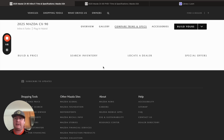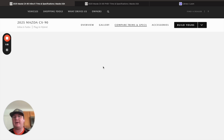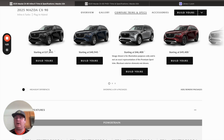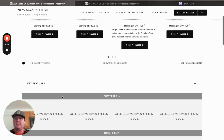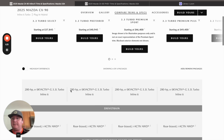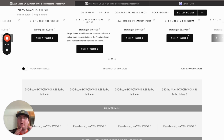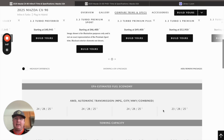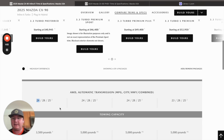So let's go over here because I'm going to go to the trims and the specs. The gasoline option also does start out about $12,000 cheaper, which you'll see right there. But you'll see 280 horsepower coming from that inline six turbocharged engine. But if you go up to what they call Turbo S, you're going to get available 340 horsepower in that inline six. Both are hooked up to an 8-speed automatic transmission. Fuel economy is very, very close to the same. The only difference is you get 1 more mile per gallon without the Turbo S, the bigger power.